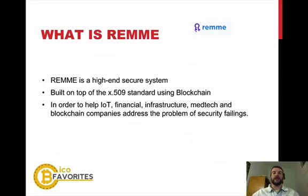So I'll start by telling you what is REMME. REMME is a high-end secure system. But first of all, let me just give you a slight background on the blockchain industry. The blockchain is a secure technology that uses a distributed database instead of locating, storing, and maintaining data in a single location. It is a decentralized database capability that allows for addressing security concerns raised by numerous password confirmation tools available today.